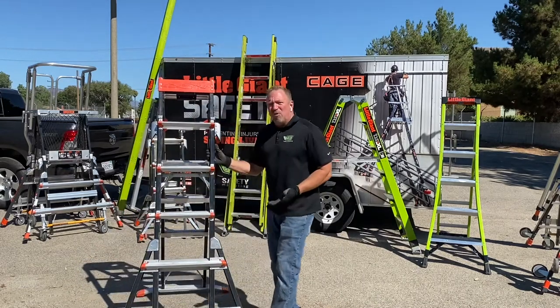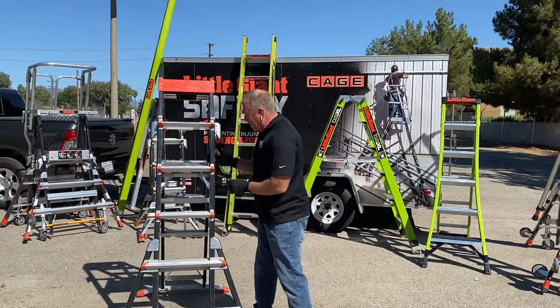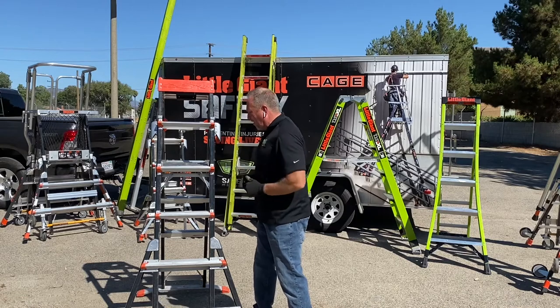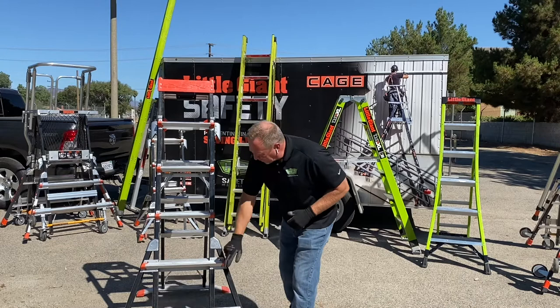All right, next thing you want to inspect is your rung to rail connections. It's a common stress point. The ladder gets overloaded or hit by equipment. A lot of times these will crack. You'll see cracks around this hardware here. So look for any kind of cracks or missing hardware, rusted hardware, anything like that. Check the rung to rail connections.